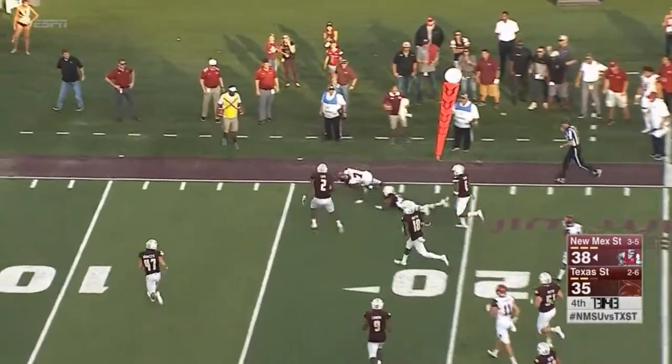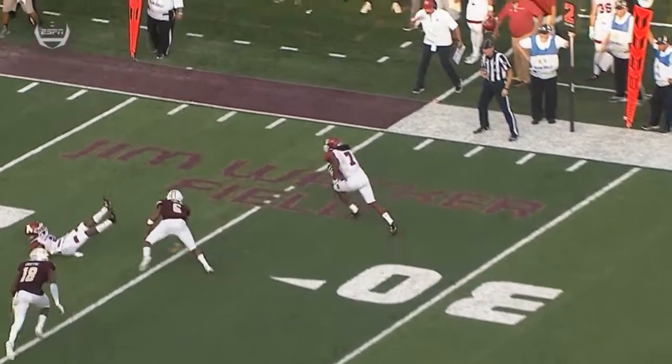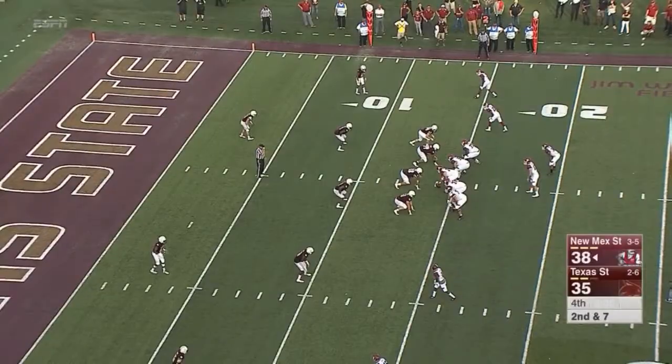Then it's going to look very bleak for the Bobcats to come back in such a short time. Hogan, good block by Clark ahead of him, and it's enough for the Bobcats. They've got to find a way to actually start challenging these receivers, challenging all the players on the Aggies team, because they appear to be doing right now.